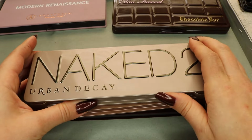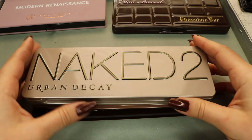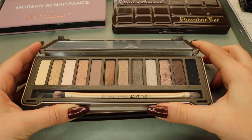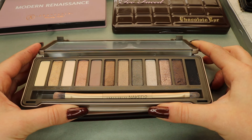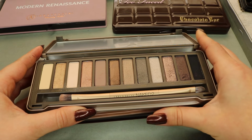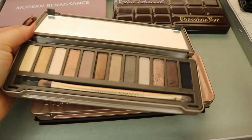And then next we have Naked 2. Well, I guess next we'll just go in whatever order. Naked 2. I bought these 3 all together in a set from Sephora. I thought the price was right on them, and they're always something that I'd wanted to play with and try, even though I don't know.